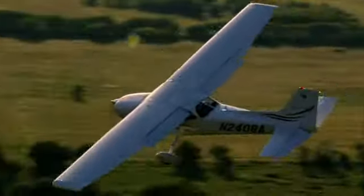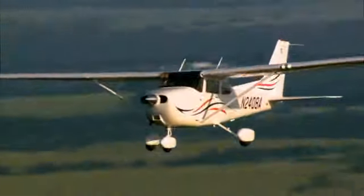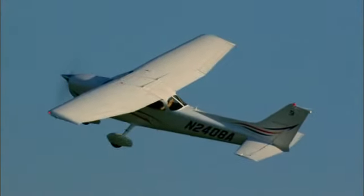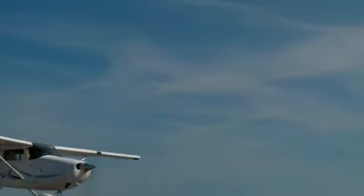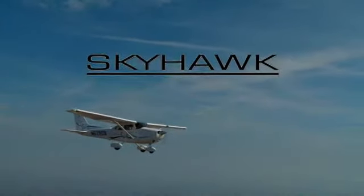Piloting an aircraft is as much about passion as it is practicality. There is no equal to the freedom of the open sky. For the pilot aspiring to engage this passion, there is the Cessna Skyhawk.